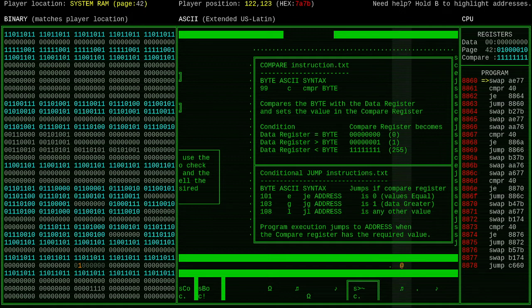So let's see if we can explain. We're at a swap right now. The second one is our compare. It's going to compare the byte, as you can see there in the page. Oh, no, sorry, our compare is a full byte, so all ones. It will compare that with the value in the data register, which is about to be hex value AE77, and it will report that condition. And if they are equal, that's the third line we're on right now, it will jump to 8864, or 8860, that's our jump command.